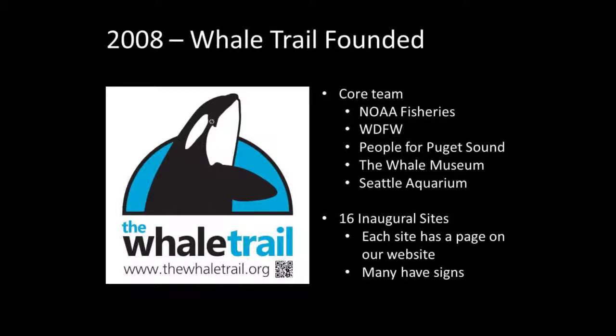We found a simple but powerful piece of common ground, which is we wanted to promote shore-based whale watching. We wanted to build awareness of the southern resident orcas throughout their range. And we wanted to encourage stewardship. All conservation begins with awareness. We wanted to let people know who these whales were, where they lived, that they were endangered, and that we all had a piece in their recovery.